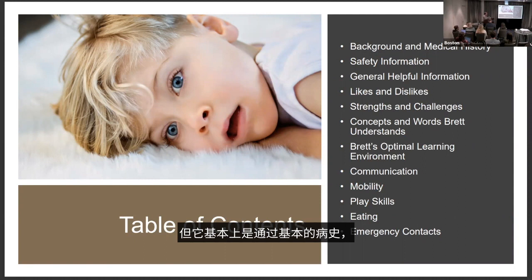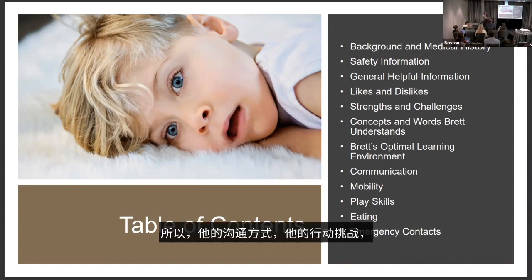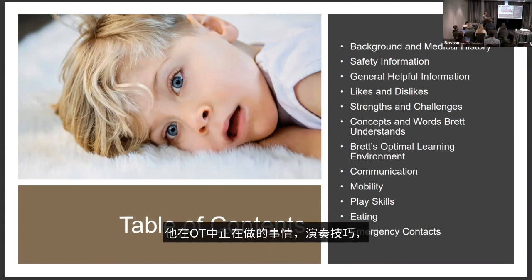But it basically goes through basic medical history, safety information, likes and dislikes, some of his challenges and strengths, concepts and words that he's working on. The optimal learning environment. A lot of our kiddos have cortical visual impairment, so in the school system, they don't necessarily know how to teach kids with CVI. Then his communication style, his mobility challenges, things that he's working on in his OT play skills, all of his therapies, his eating preferences, and then obviously emergency contacts.